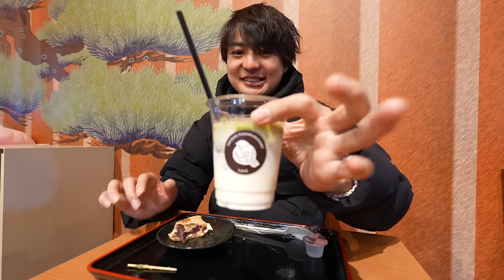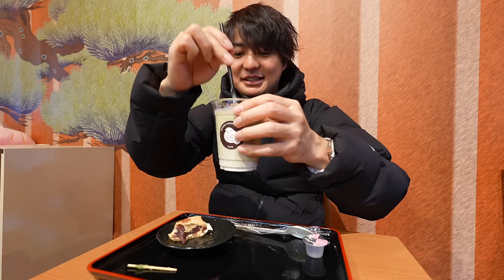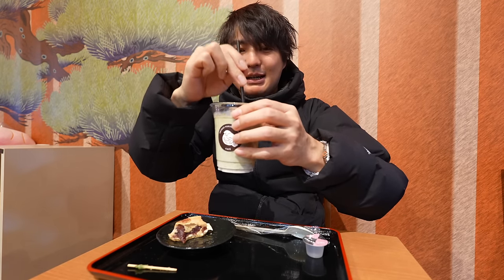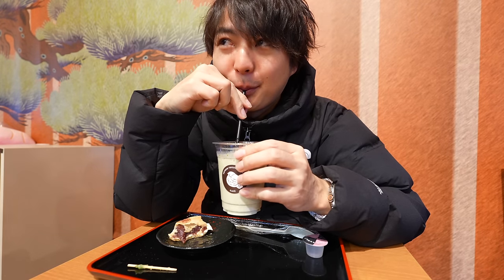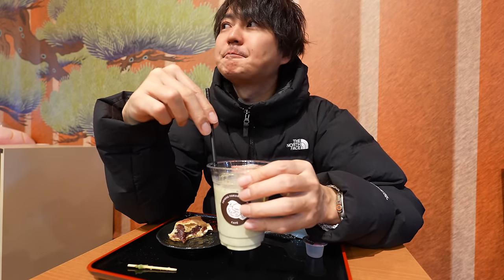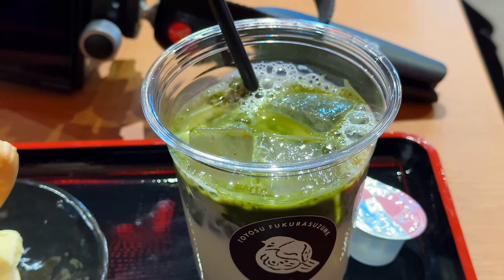And the matcha drink. This must be good. Yeah. Before I taste it, I can tell. I'm wondering if it is sweet or not that sweet. Probably not that sweet. Maybe sweet. Oh, actually, it is not sweet at all. The real matcha is not sweet, more bitter. So this one has the matcha flavor, but it is not sweet.